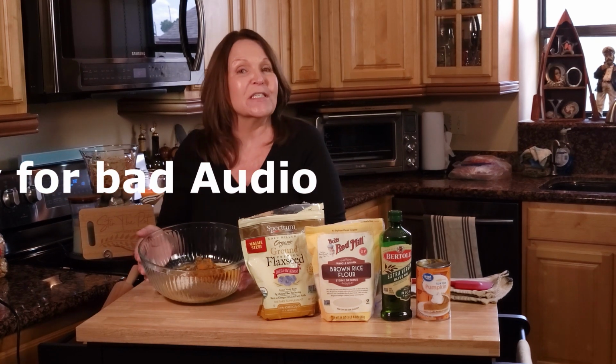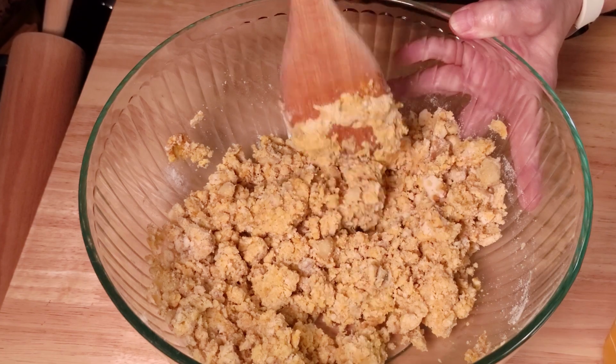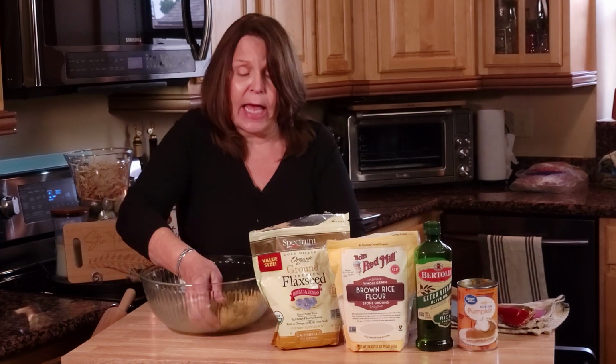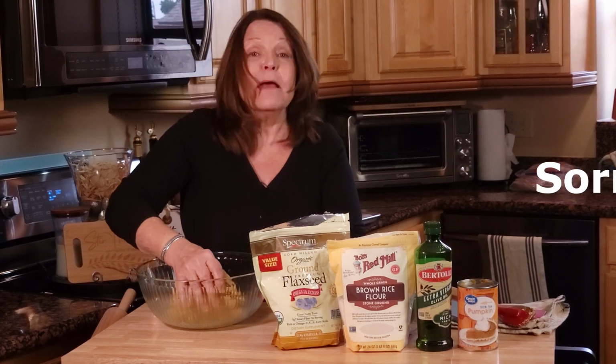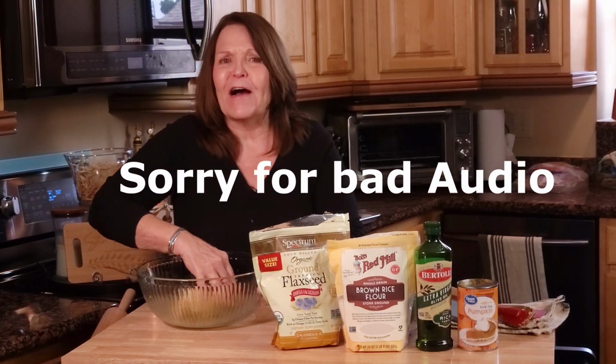And then you will just mix all of this together. This is going to look like a shaggy dough. After you get it all mixed together, use your hand and press it together. And then you're going to wrap it in plastic wrap. I'll get it out in a minute, baby. And we're going to let it rest. Just like regular dough for about 5 minutes.